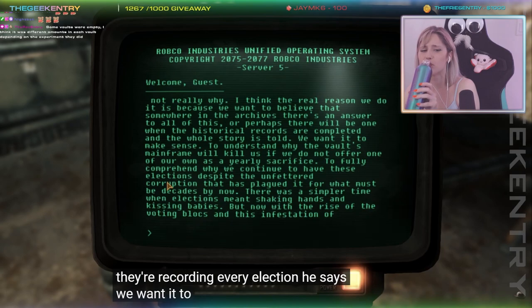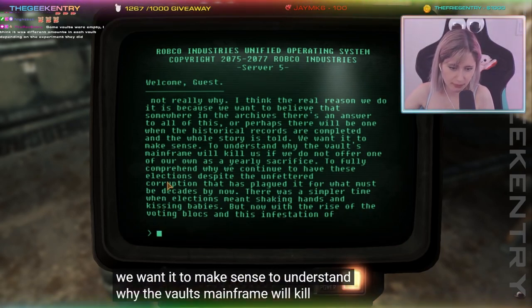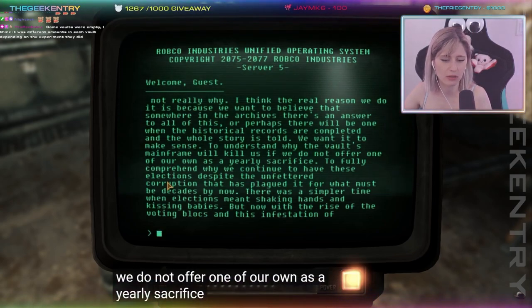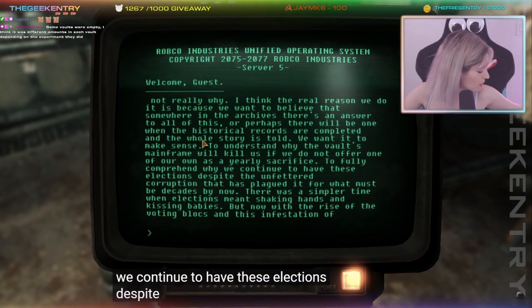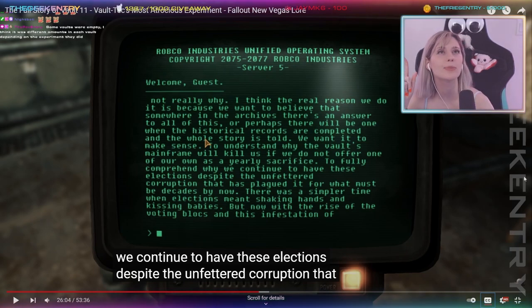He says, "We want it to make sense, to understand why the Vault's mainframe will kill us if we do not offer one of our own as a yearly sacrifice, to fully comprehend why we continue to have these elections." Oh, yeah. Despite the unfettered corruption. I do remember that at some point.